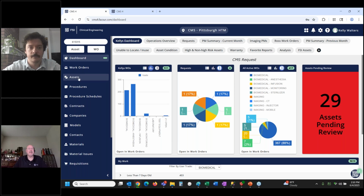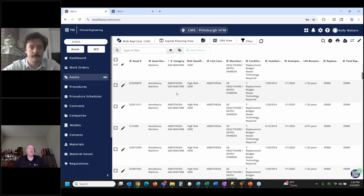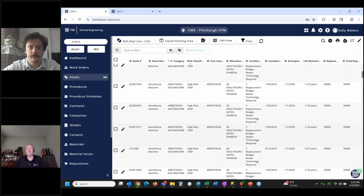assets. I'm going to click into the assets module of our CMS program. What I'm looking at here is a list of assets that have a replacement associated with it. So you can see here, we just have a list of assets. We have some anesthesia machines. If I scroll down the list, I have other devices, mobile C-arms, portable X-rays, different types of things in here.